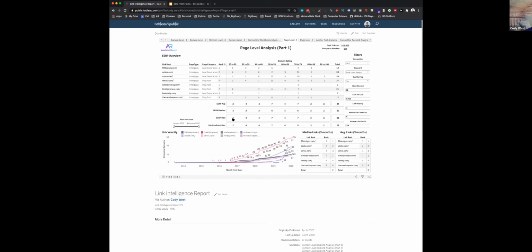And then what we do is we take the max between the average and the median. So in this case, the max between 6 and 7 is 7. The max between 3 and 4 is 4. And so what this does is it gives you a max of the average and median for this SERP. So in this case, 24 links is the average / median of the SERP.